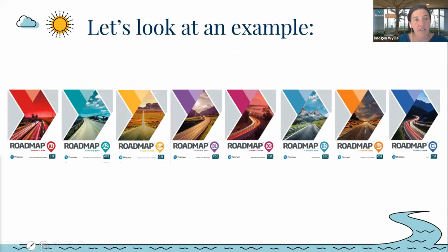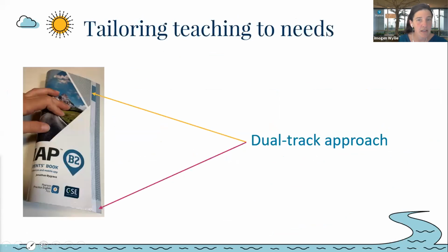So I'm going to show an example of how you can do this from Roadmap. That's our new adult general English course. It was designed to make this picking and choosing easy. The same principle, though, is possible in most courses. It might need a bit more work to find the core and the extras. In the case of Roadmap, though, what makes it super flexible is the dual track approach. So the book's split into two halves. You can clearly see them there in the spine here.